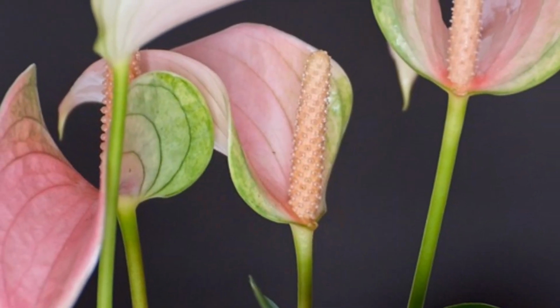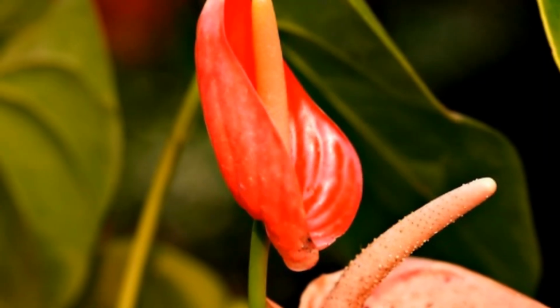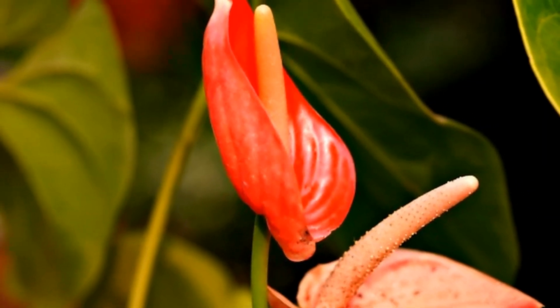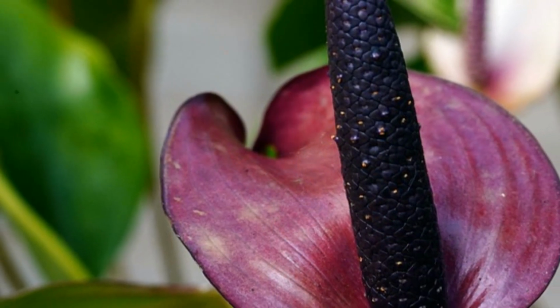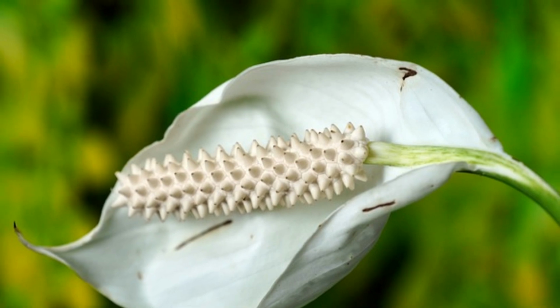Overall, anthuriums are prized for their exotic beauty, glossy foliage, and colorful flowers, making them popular choices for both indoor and outdoor cultivation. With proper care, anthurium plants can thrive and provide years of enjoyment with their stunning blooms.